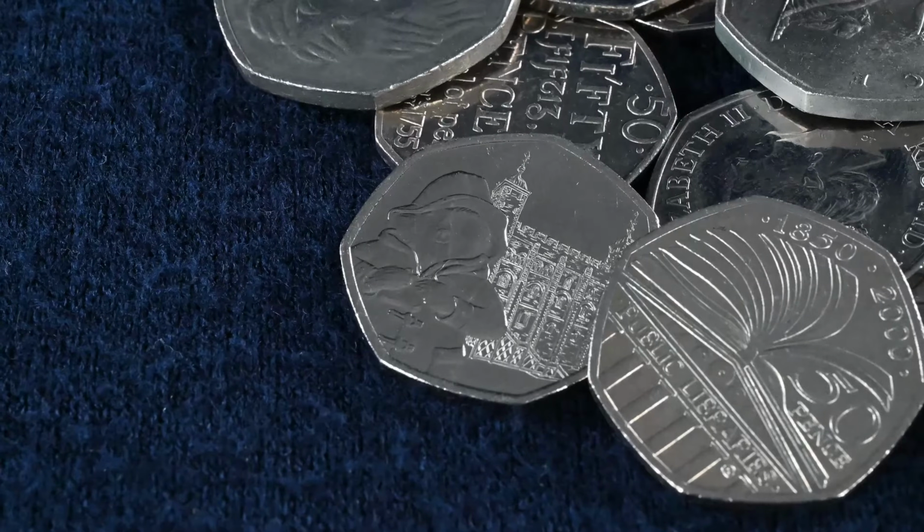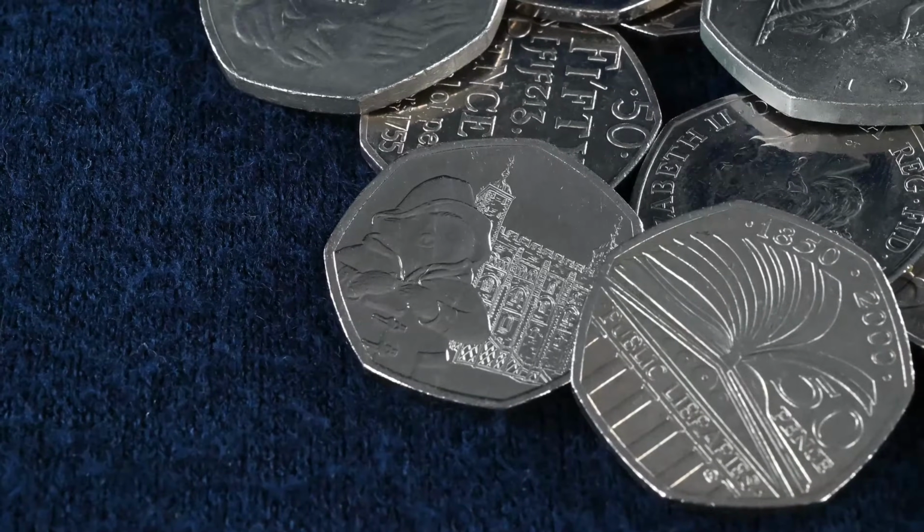With so many 50 pence coins out there, some which are rare and valuable and others that are very common which you're better off spending, it's hard to know what you should be looking for. So in today's video we're going to be covering as many of the rare 50p's you should be looking out for as is possible. Firstly then, the rarest commemorative 50p coins.